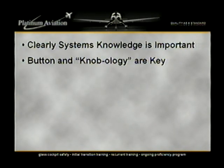So, button and knobology are key to this. Yeah, it's very easy to get tangled up in all the buttons and knobs that the glass cockpit offers. And staying current and staying in the plane helps you with the button and knobology, being able to maneuver your way through them. Like the Garmin G1000, I think I heard it has 108 buttons and knobs. And a lot of that stuff is hidden. You've got to know which page to go down through these layers to get to the information you want. Seems the Avidyne stuff is much more user-friendly in that regard, and I think those PFDs and MFDs take less time to learn. Everything's right in front of you.